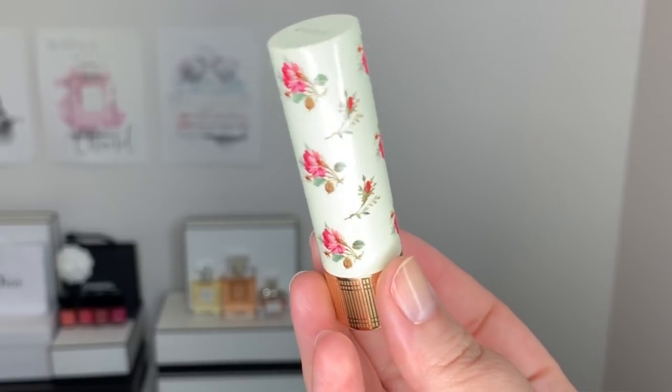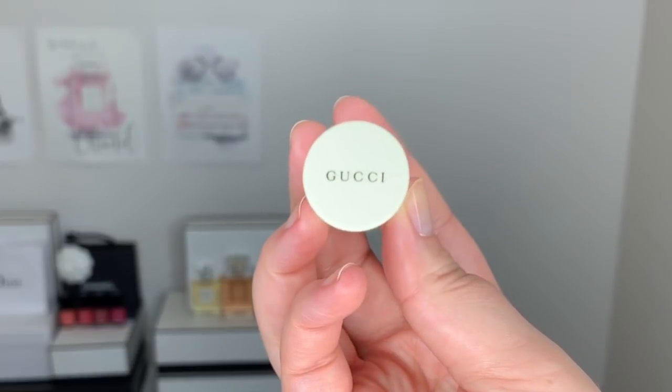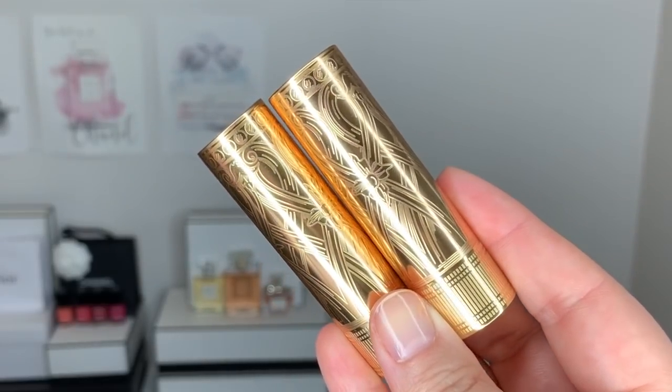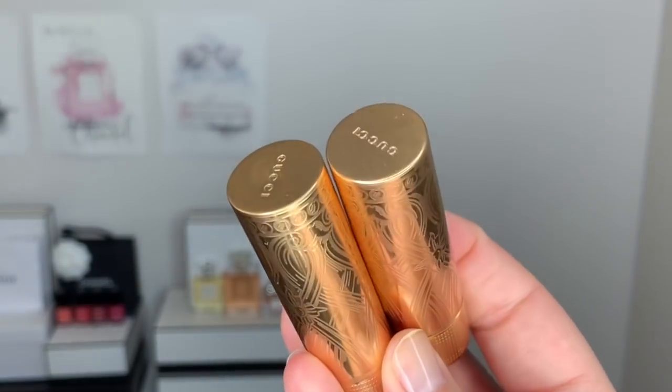Now, I have to start off by saying that the packaging on these is breathtaking. I love the packaging. You guys know this. I think if you are a luxury beauty lover, part of you loves the packaging as much, or if not more, than the actual product itself. So this one here, the one with the floral pattern, this one is the voile, and then these 2 here, these golden Art Deco ones, these are the satin finishes.